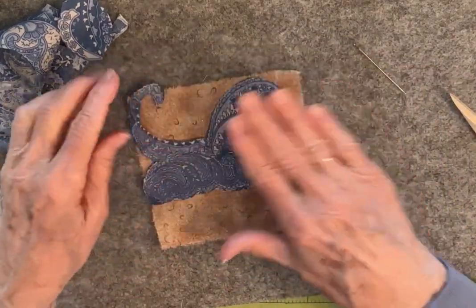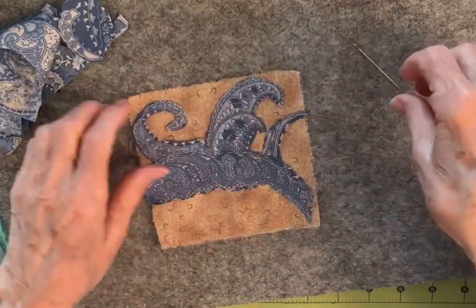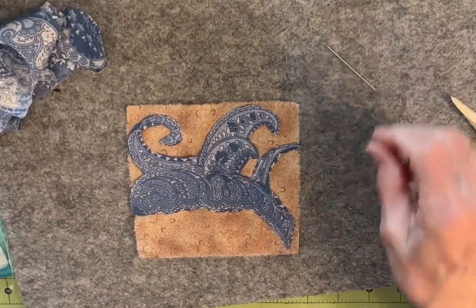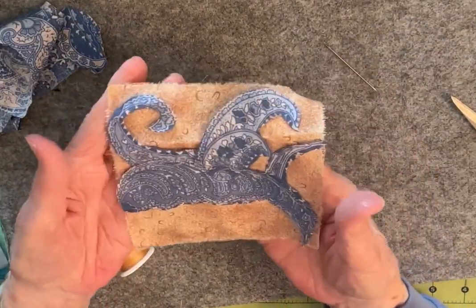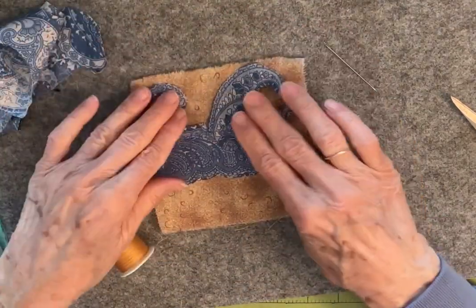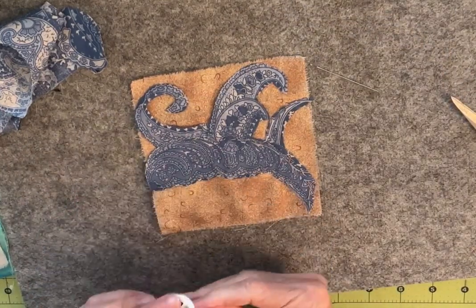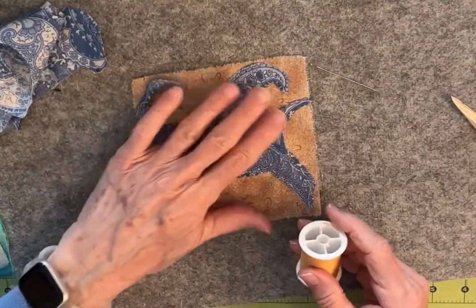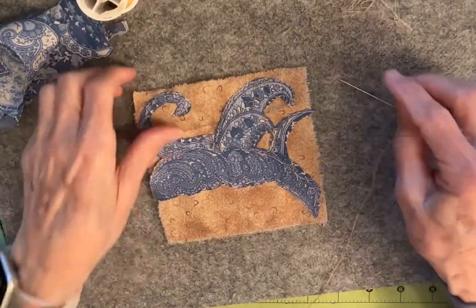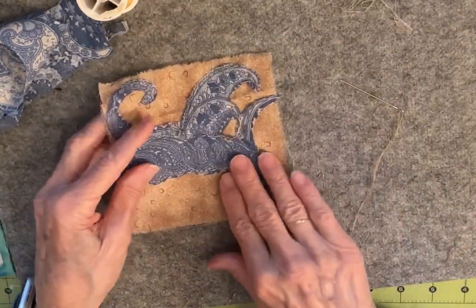I've got to concentrate on what's happening here now. My ocean and all my waves going on here. I've got it all tacked down there, and now I just got to stitch around these waves. So I'm going to rethread my needle and stitch around these waves, and I will be back. Well, I've got all my waves stitched down, and I'm happy with that part.